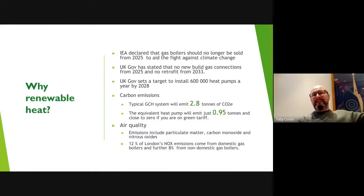A couple of years ago, everyone was talking about, well, when EV cars. Now we're hearing things like Volvo will only produce EV cars by 2025 in Europe. No other types of cars. So I think we're about to see that sort of acceleration and that catalytic reaction in this sector as well.